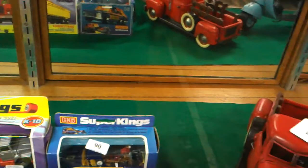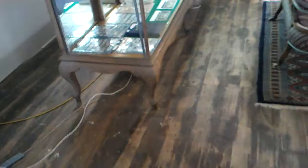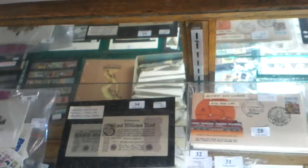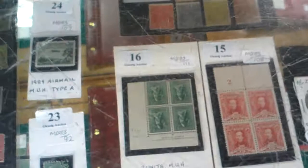What's that? Matchbox cars. Corkscrews. Stamps. It's not worth anything, that German inflation money. Yeah. Used to need a wheelbarrow of that to buy a loaf of bread. Yeah. Quite nice.